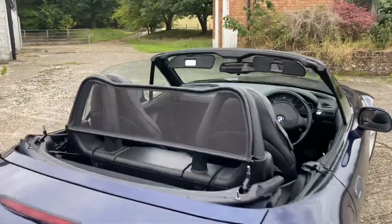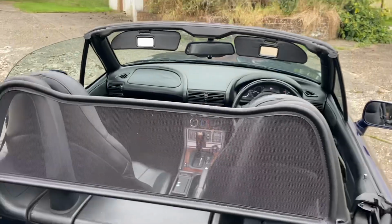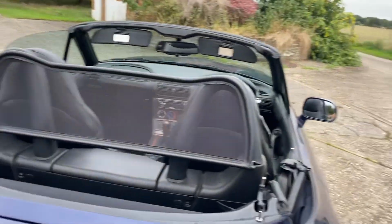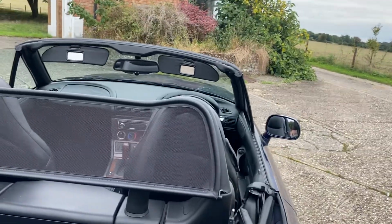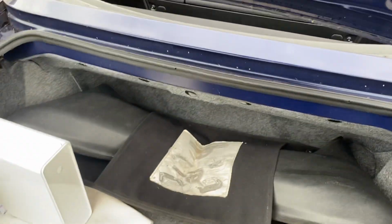You notice here it's got one of these wind deflectors. Now that really helps cut down any buffeting sound that might go inside the car, so it makes it a lot quieter when you're driving. And also in the boot, there is the tonneau cover, which pops over this boot to finish it off really. Now I haven't bothered putting it on, but it is in good order.